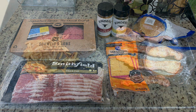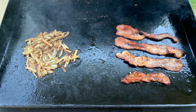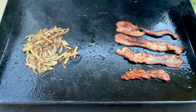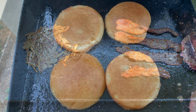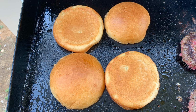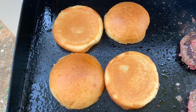All right, so here on the Blackstone, on the left-hand side, I've got those slivered onions. I just cooked those with a tiny little pat of butter, a little bit of salt, and some of the Kinder's Buttery Steakhouse seasoning. And then I cooked up the bacon. Now, once the onions were done, I removed them and I turned off the Blackstone grill on that side. I turned that burner off and I placed my buttered brioche rolls on that side after it had cooled down for just a little bit.